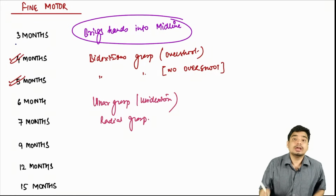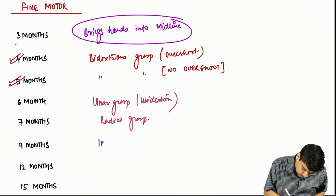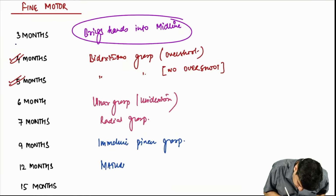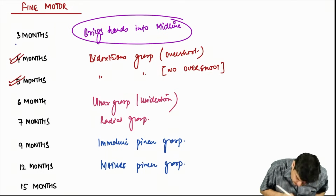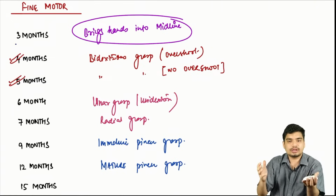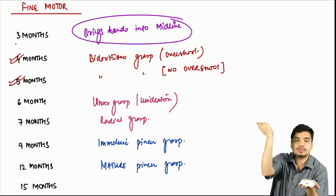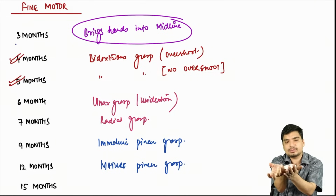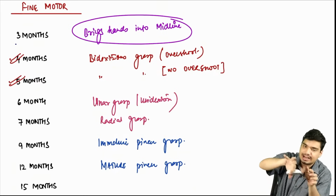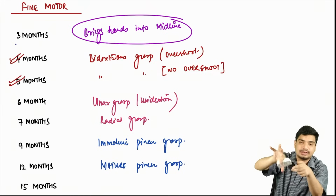At 9 months, immature pincer grasp comes. And at 12 months, finally, the mature pincer grasp comes. Now, what is the difference between this immature and mature pincer grasp? At 6 months, let's take this object for an example, there was ulnar grasp. He was holding it from the ulnar aspect of the hand. At 7 months, it became the radial grasp. He was holding it with the radial aspect of the hand.